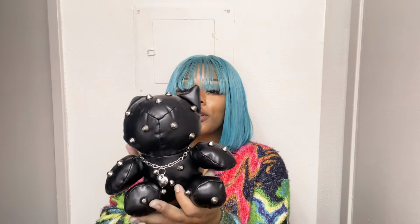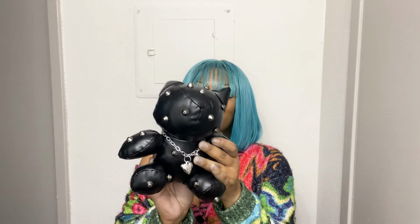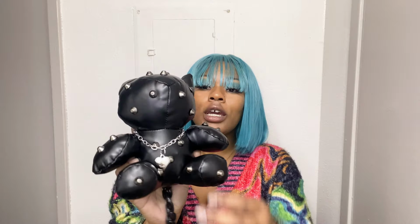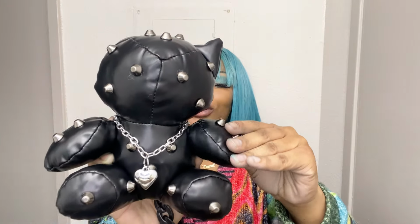Okay y'all, so look at this purse. Or is it just a bag? Because y'all, I don't see no... I just think it's just a bear. But look at this, y'all, this is so cute. And it came with this chain, so you can wear it like a purse, but it don't have no zippers or nothing like that. So you can't put nothing in it. It's just like decoration. They got the little chain on him. Oh, this is so freaking cute. And he's leather. And then this is the chain.